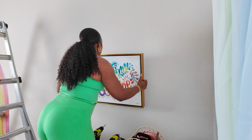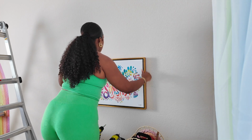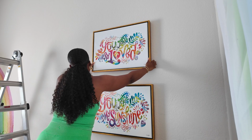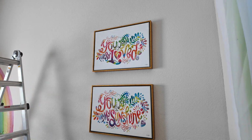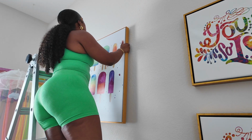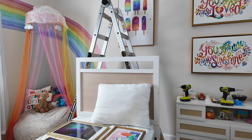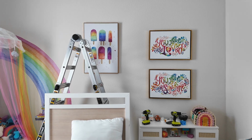We are getting closer to the end, so it's time to start getting some art up on the walls. I'm hanging up these canvases that we framed, and they look so good. I hang these right above each other, and then we're gonna do the ice cream one right above her bed. And I think this looks so nice. I just love how these watercolor popsicles perfectly match her watercolor rainbow without even trying. Yes, it's really giving all the vibes.